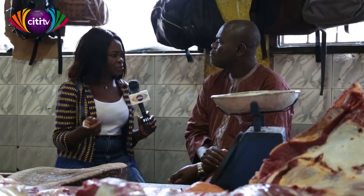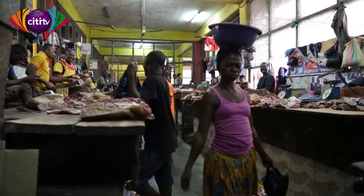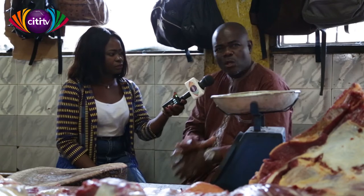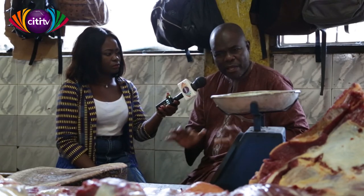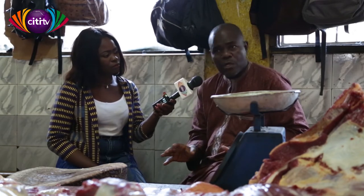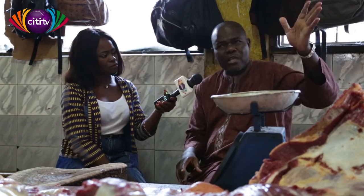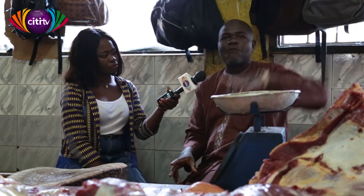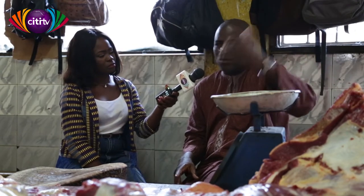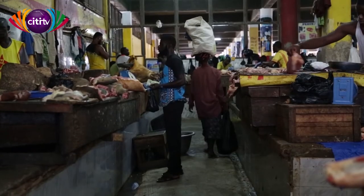I'm sure there are other places too who sell meat, but why should a vendor come here? What makes your prices better than other places? Okay, here we sell the local animals. We kill it here. We import them from Upper Volta, that's Burkina Faso, and we kill it outside live here and sell it. But other products elsewhere, apart from this place, are foreign goods which they kill around 3 to 4 months before it's rotten. So here, we kill it here, we sell it here.